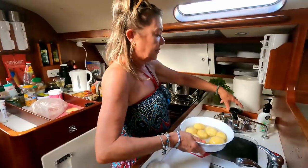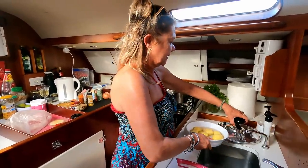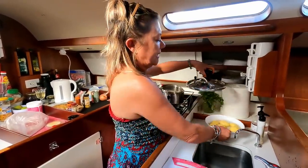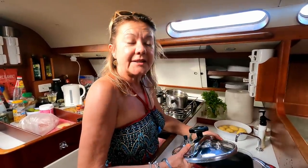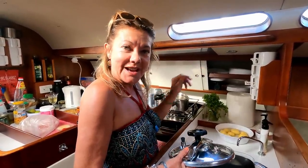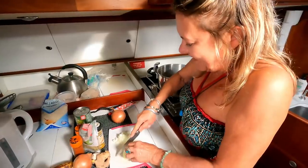All right, let's start. I'm excited and I'm hungry. Let's go. So I've peeled the potatoes. I'm just putting them aside for now until I need them later. What I'm going to do now is chop some onions and fry that in the pan with all the spices.